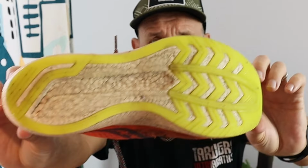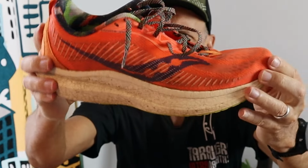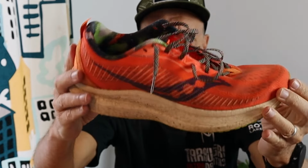Outsole, still looking pretty good considering there's over 800 clicks on it. Midsole, still nice and cushiony in there. It hasn't broken down at all. Upper, it's grubby, but you would expect that after 800 kilometres. Just a really nice, comfortable shoe.